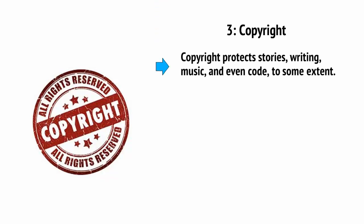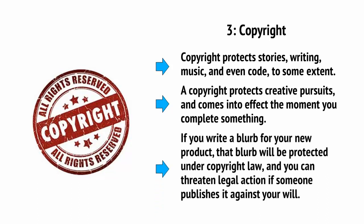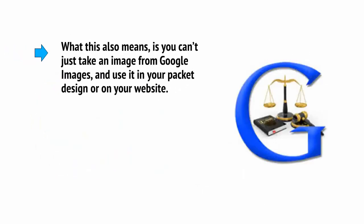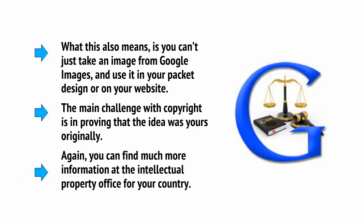Number 3 is copyright, and copyright law is less likely to apply to makers, but it still can play a role. Copyright protects stories, writing, music, and even code to some extent. In other words, a copyright protects creative pursuits and comes into effect the moment you complete something. So if you write a blurb for your new product, that blurb will be protected under copyright law and you can threaten legal action if someone publishes it against your will. What this also means is that you can't just take an image from Google Images and use it in your packet design or on your website. The main challenge with copyright is proving that the idea was yours originally. Again, you can find much more information at the Intellectual Property Office for your country.